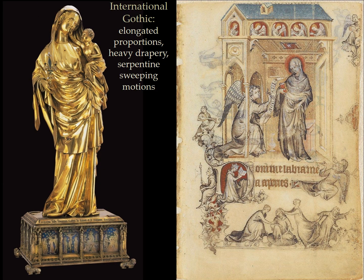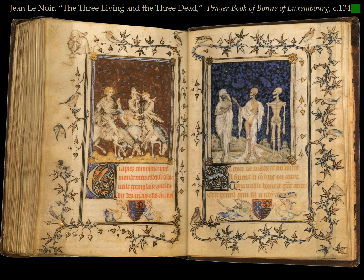So the International Gothic style, if we were to consider the characteristics, are as follows. You will have these elongated proportions, slightly attenuated, we would say. We have very heavy drapery that does not act as though gravity is pulling or drawing it downward, but instead sweeping and swaying side to side as though it were alive in a character of its own. And then finally, serpentine rhythmic lines and motions that move us back and forth across the figure that sways from one direction to the next. A very appropriately elegant and kingly style.